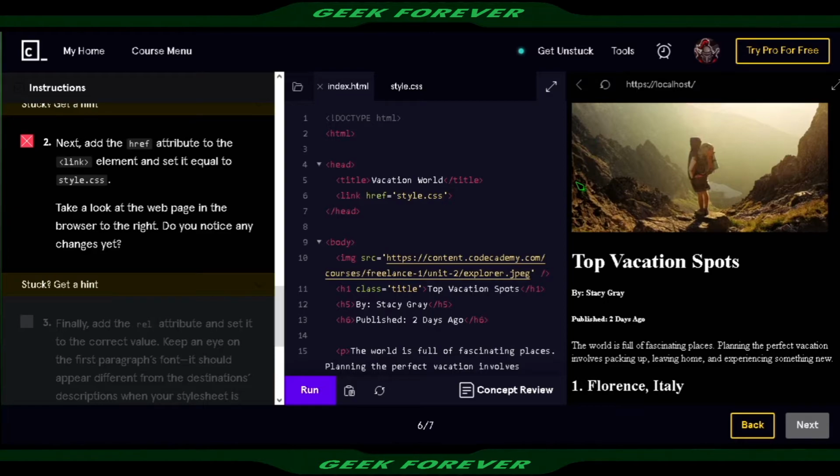Take a look at the web page in the browser to the right. Do you notice any changes yet?